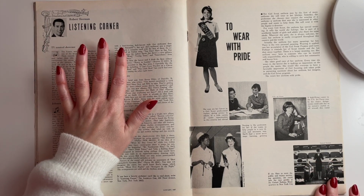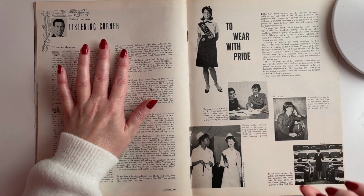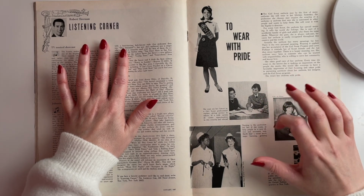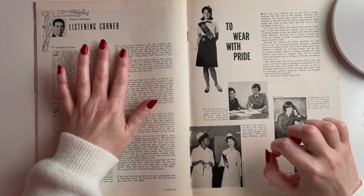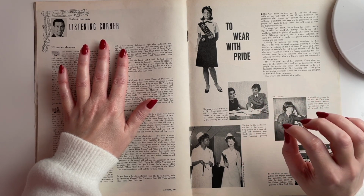And they showcase a few different uniforms. Here, this is the uniform of a Girl Scout professional worker. She's in a sort of gray suit. She's speaking with this lady who I don't think is in a uniform, who's wearing a black top with a pearl necklace, stranded pearls.